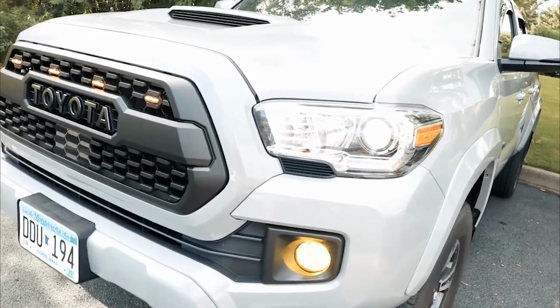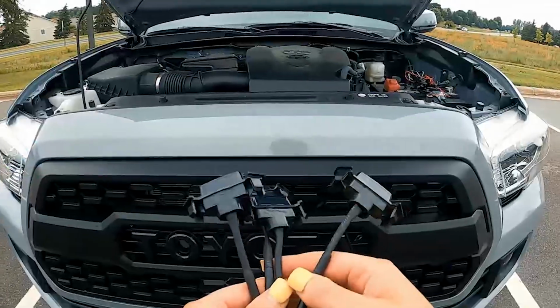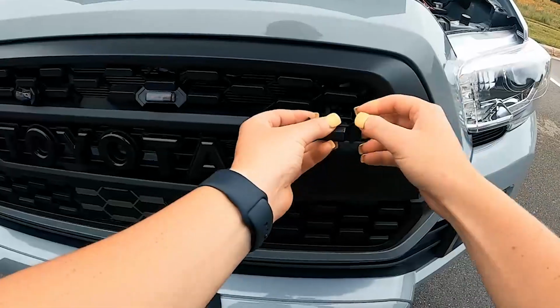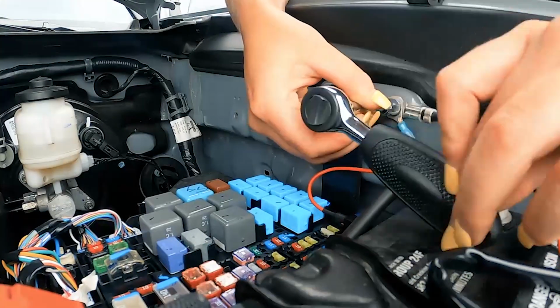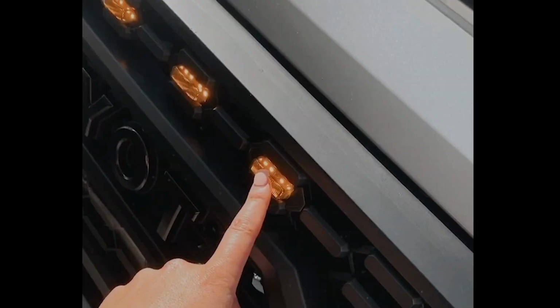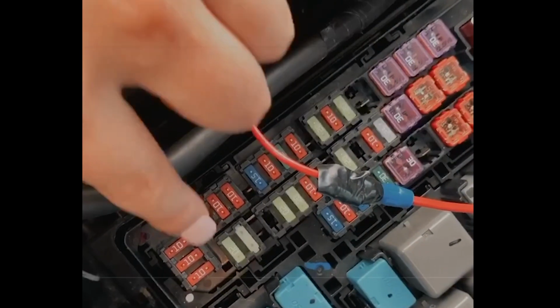And now I will say, I did make a video about this, people still get confused. So instead of putting it in the 10A fuse, I put it in the INJ fuse. That means when I turn my truck on, the Raptor lights come on automatically. So regardless if I turn my DRLs off, the Raptor lights will still be on, because I always want them to be on because they look good. I wired my Raptor lights to this INJ fuse here, instead of this 10A fuse right here, which is what I originally had it on.